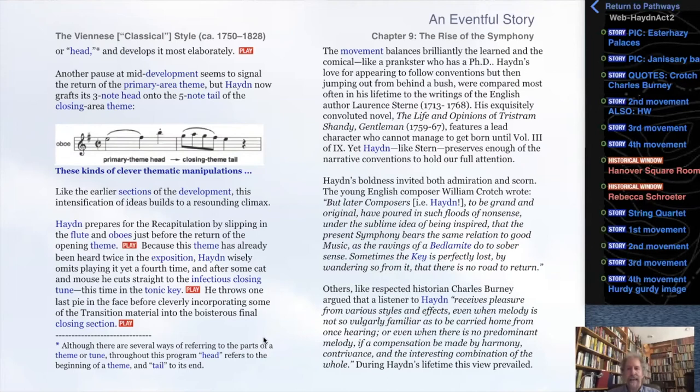Here's the youngish English composer William Crotch writing about Haydn. "But later composers, and he means Haydn, to be grand and original, have poured in such floods of nonsense under the sublime idea of being inspired, that the present symphony bears the same relation to good music as the ravings of a bedlamite, i.e. an insane person, do to sober sense. Sometimes the key is perfectly lost by wandering so from it that there is no road to return."